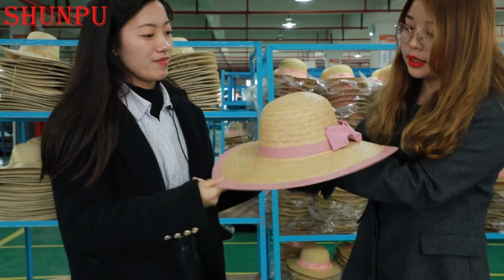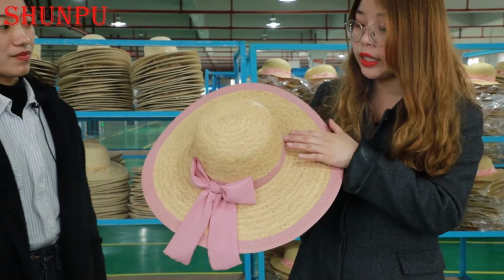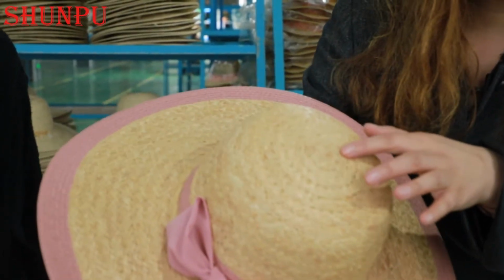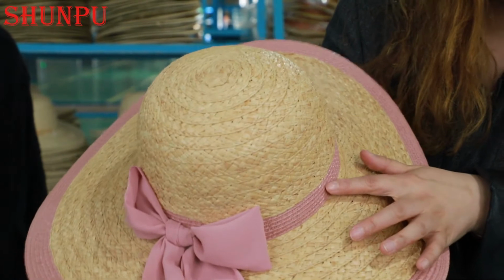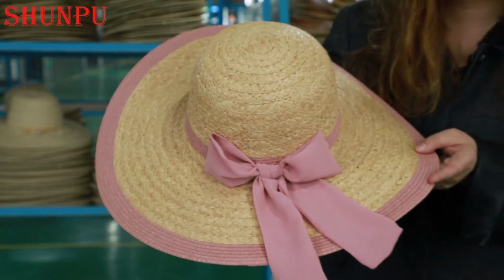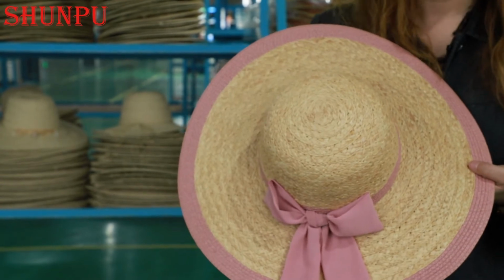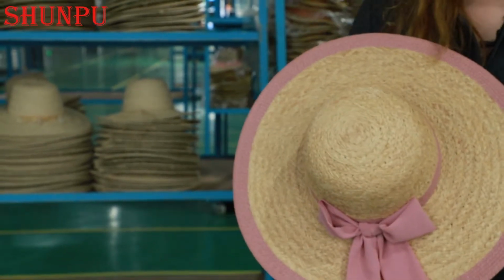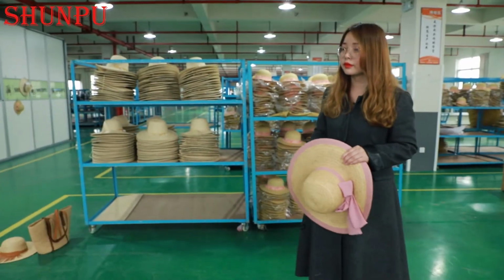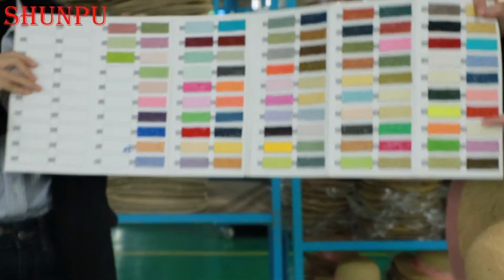Look at this hat, it combines raffia and paper braid. Look, here is a raffia braid, and this is a paper braid, and we dyed it with a pink color. And now we have a G color card. Our G color card has 19-3 colors. Estella, can you show our customers the color card? Here is our color card. Yeah. Look, this is our color card.